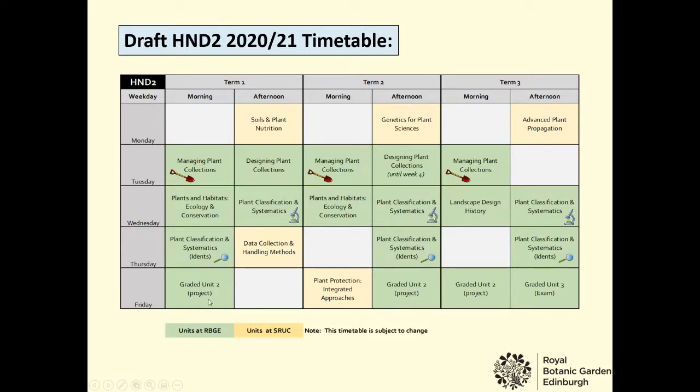So the graded unit project, this is actually sort of mostly free time in which you'll be able to come up with a topic of your own, a subject you're interested in, maybe plants from a geographical area or a plant family you're interested in, or maybe a growing technique. We've had students doing projects on mulches, on cuttings techniques, on rooting hormones, but we've also had students doing projects that are more design based, sort of designing a collection of roses for a particular site, or maybe interviewing people to find out about horticultural therapy. So you can really go for it and choose a project you're interested in.